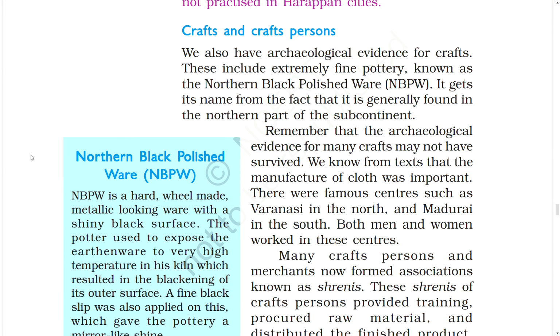Crafts and craftspersons. We also have archaeological evidence for crafts. This includes extremely fine pottery, known as the Northern Black Polished Ware (NBPW). It gets its name from the fact that it is generally found in the northern part of the subcontinent. Remember that besides the archaeological evidence, we know from texts that the manufacture of cloth was important. There were famous centers such as Varanasi in the north and Madurai in the south. Both men and women worked in these centers.